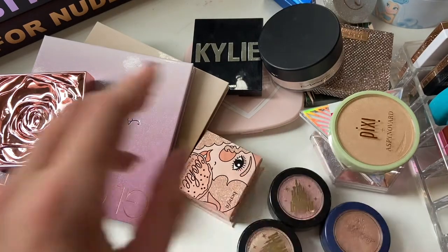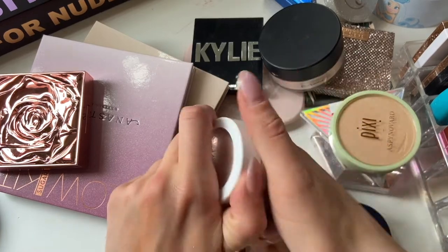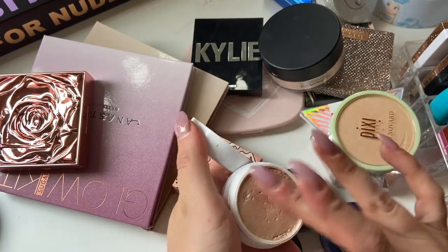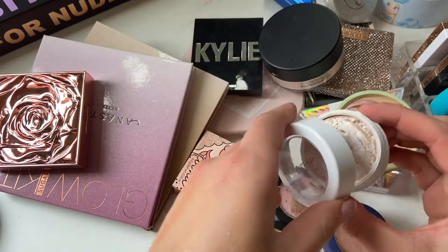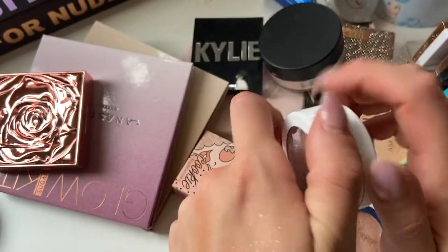I have some Super Shock highlighters. I know I want to keep Flexitarian. Flexitarian is one of my all-time favorites. I actually just took this out of town with me and I love it. It's so beautiful. It gives you such a glowy, dewy finish. So I'm for sure keeping Flexitarian.